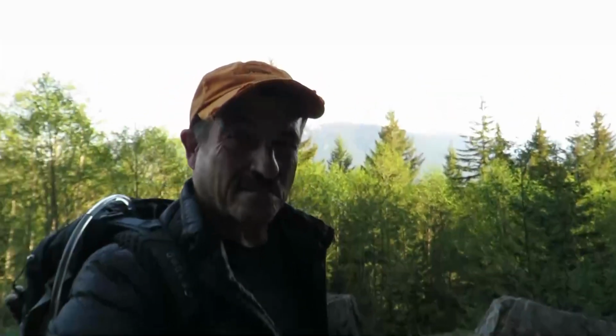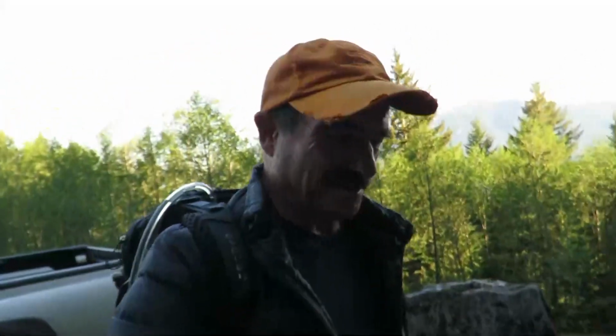Hey, good morning. This is the Packwood Lake Trailhead. This is one of the most popular trails in our Goat Rocks wilderness area. And behind me, right here at the trailhead, is already a good view of Mount Rainier. Let me show you.